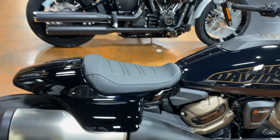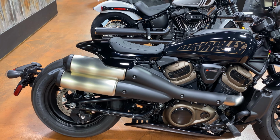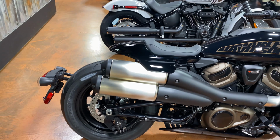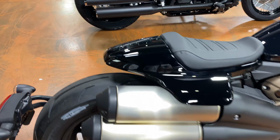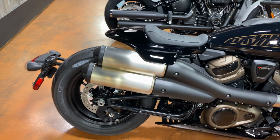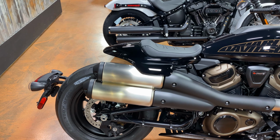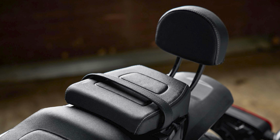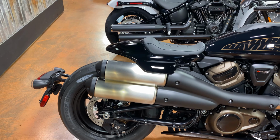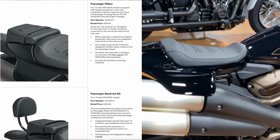On the Sportster S, man, I'll be honest, when I first saw this thing in pictures and videos, even when I saw it in person, I said, oh, there's literally no way you can carry a passenger, because where are they going to sit? However, I looked in the parts and accessories catalog. I'll throw it up real quick on the screen right now. You can get a passenger backrest, passenger pillion, and passenger pegs. Now, you are going to spend a little bit of money to do all three, but it is possible.